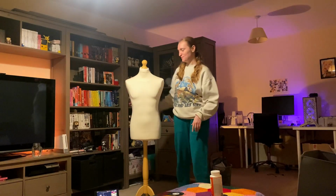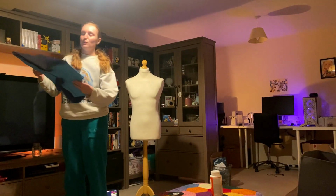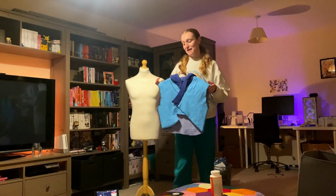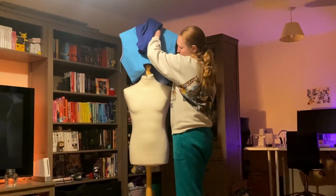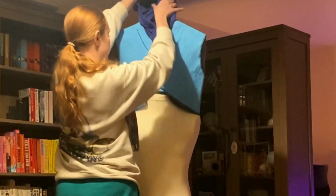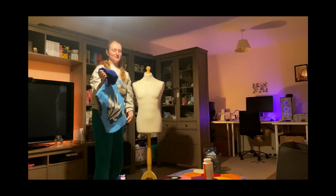So we've come to a pivotal point of the cosplay in that we are almost finished with the top, which is pretty big for me. This isn't gonna fit. How dare you? Okay, never mind, there goes that idea.